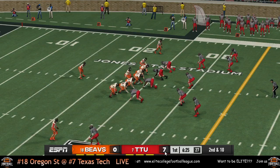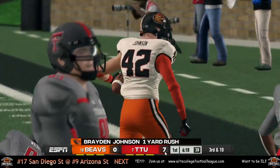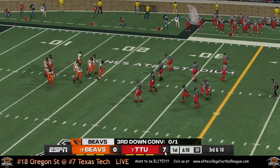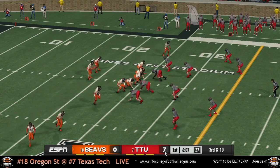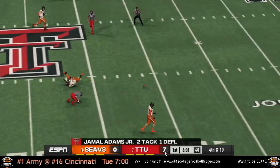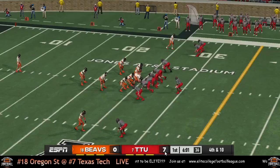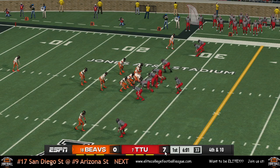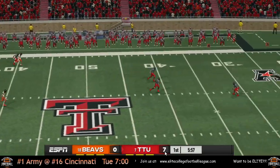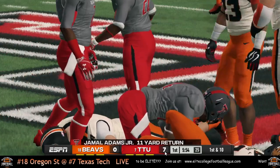Ball on their own 24. He gets out to about the 25-yard line. Complete. Well, that's one effective way to slow these guys down, getting a hand between the ball and the receiver. Fourth down. And down he goes at the 44. Return for a gain of 11 yards.